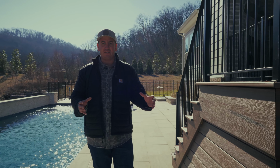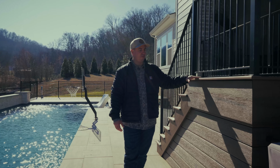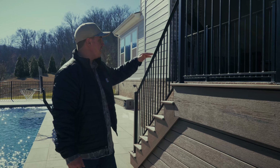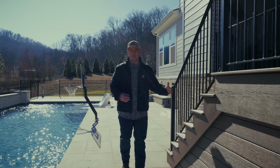Also, just to kind of finish this job off, we had an existing set of stairs that were just pressure treated lumber. We wrapped this with a TimberTech composite, and then we created a metal handrail as well that matches the existing railing of the home. So it just cleans it up a little bit. And then we also have some lights in the stairs as well.